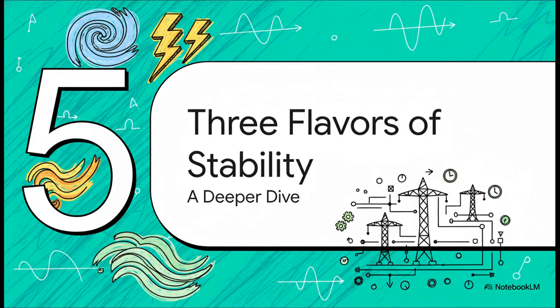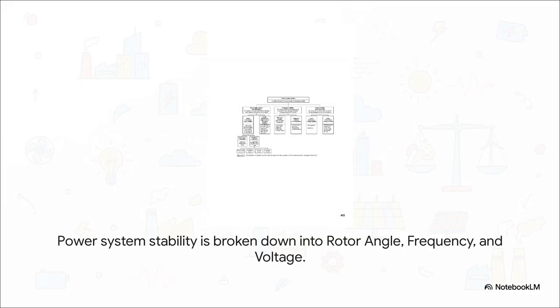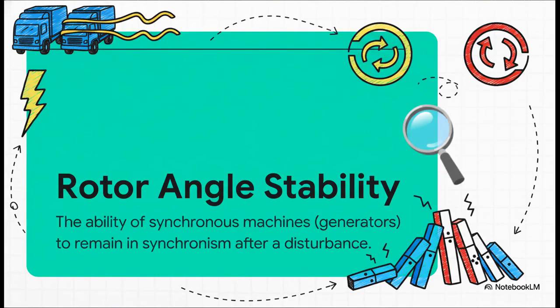Now, you might think stability is just a simple yes or no question. Is it stable or isn't it? But it's way more complex than that. So engineers break the problem down into different categories based on the physics involved and how fast things happen. And understanding these is really the key to understanding the grid. And just take a look at this chart. You don't need to read all the tiny print, but just see how they take this one big problem of power system stability and split it into these three main branches: rotor angle, frequency, and voltage. Each one of these describes a completely different way this system can fail, a different kind of crash for our convoy of trucks.